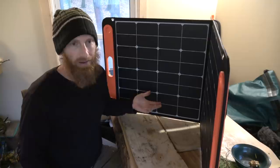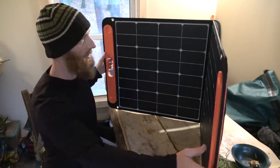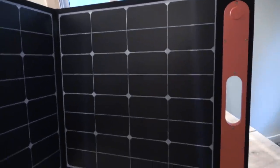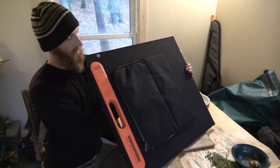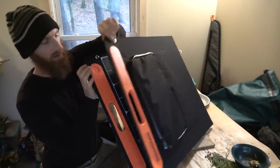Not the right weather for me to test it today. It's raining, it's miserable. There's not even any spot where I can get any direct sunlight. But this might be a good product for you. And then there's some USB powers out here, LED light and all that good stuff. And at the back, there's a little stand so you can rig it just how you want it, facing the sun. So it's a pretty neat system.